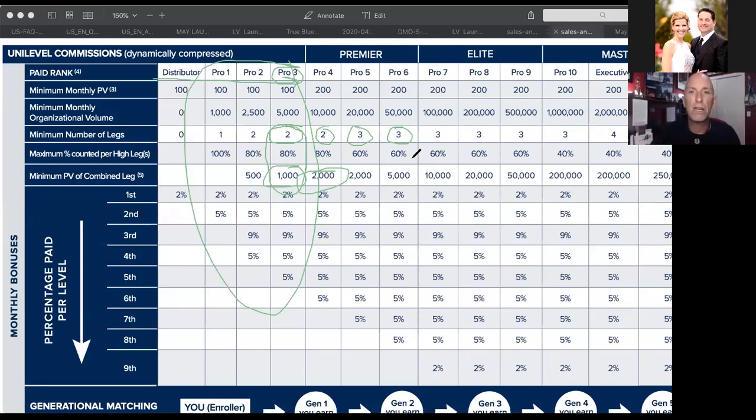But I'm giving you an idea of what you would need so that people that ask me, should I just structure it and build it all in one leg? Absolutely not. You need to make sure that you have enough width so that you at least have 3 or more legs so that you can get through these ranks of business, guys. So that's what it means. The minimum of combined leg is always the outside volume outside of your strongest leg, or in the case of Pro 5 and 6, your 2 strongest legs. 60%, 30%, 10%. I hope that makes sense. Don't want to confuse you.